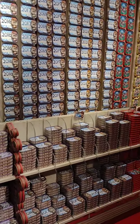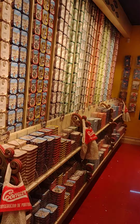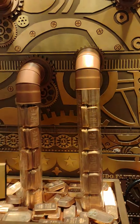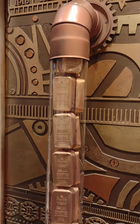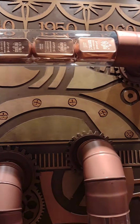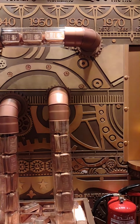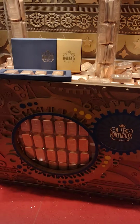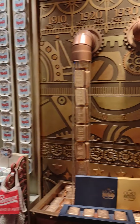This is cool. Wow. Imagine having a man cave with all these sardines on it. It'd be pretty cool. Look at it, got sardines spitting out of here, look. Wow, cool. It's a sardine factory. That's how they make the sardines, Michelle. It comes out of here on these pipes, yeah? What do you think? You believe me? Maybe. Maybe.